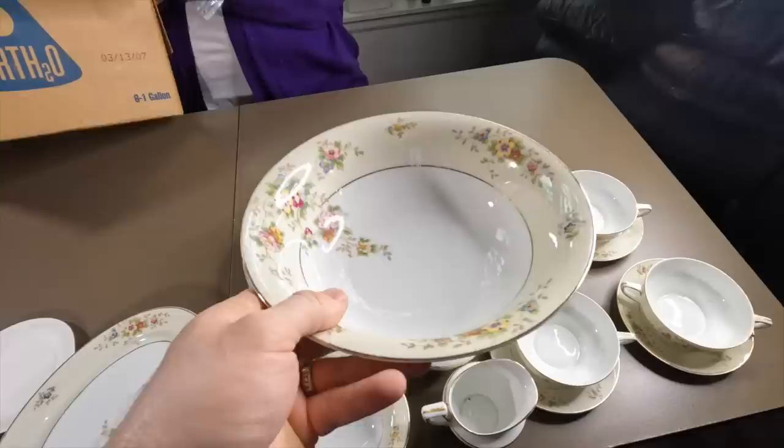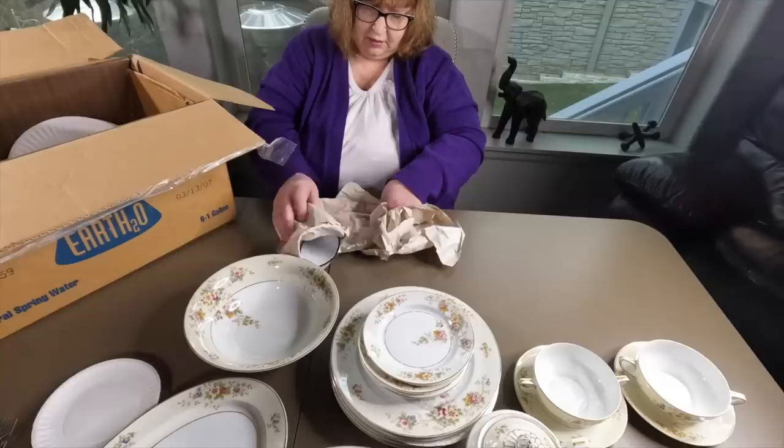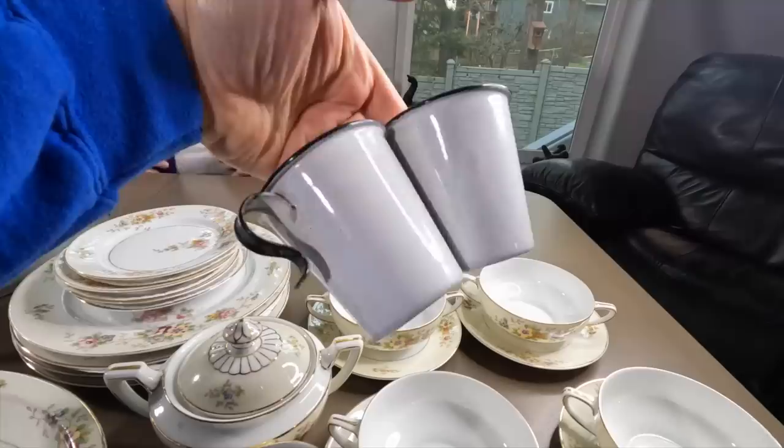I wonder what that would be. I don't know. It feels different. A cup? It is different. Oh, that's weird. Two metal cups. Old metal cups. So no marking. Two old metal cups. Now there you go, random. Maybe they used that in the army. Kind of reminds you of that.